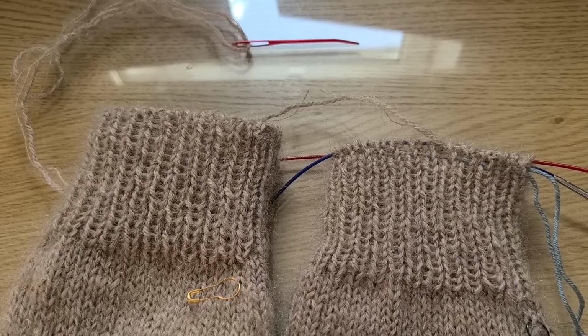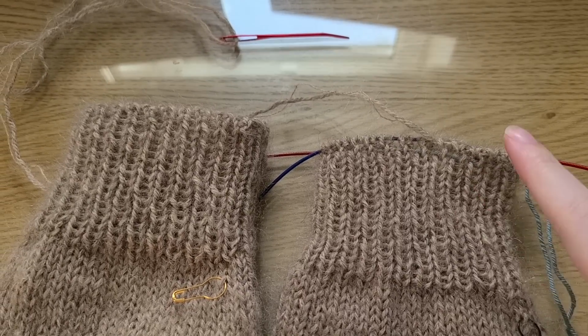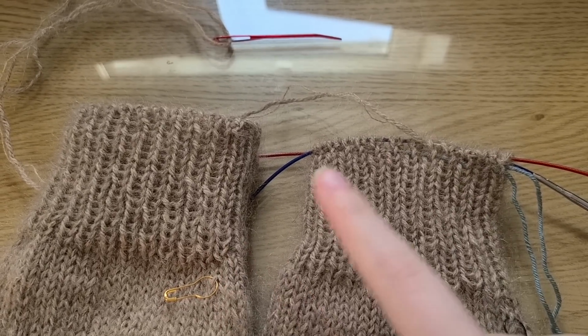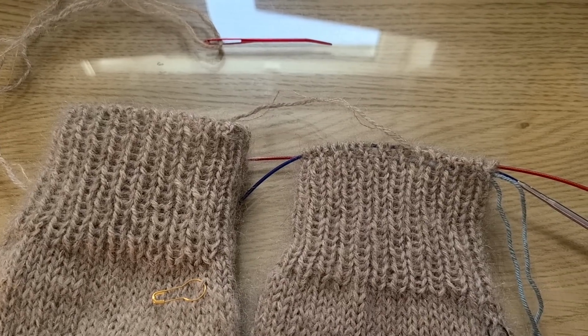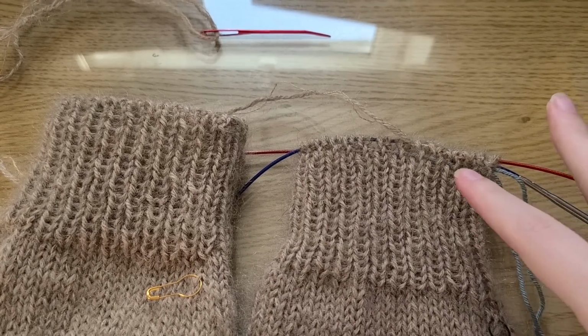Okay, so I have bound off a few stitches and I've compared them, and to be honest I think that there's one too many rows on this one now. I did 17 and maybe it was 16 after all, but it's actually so hard to tell that they look so similar. I'm just going to go ahead and continue binding off.